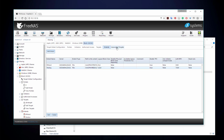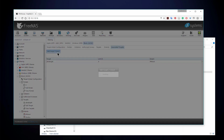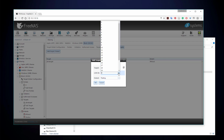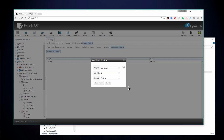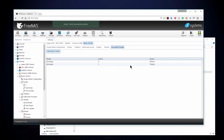And then I need to associate targets. So I need a target for this. I'm going to go in here and add target. You can see the target is going to be the target that I set earlier, and the extent is going to be testing. Then I'll set this so it doesn't interfere with the other one. I'm going to set this to LUN ID 1 because I've already got one for 0. So I've got this as LUN ID 1, and that's good. So right now iSCSI is running on FreeNAS.